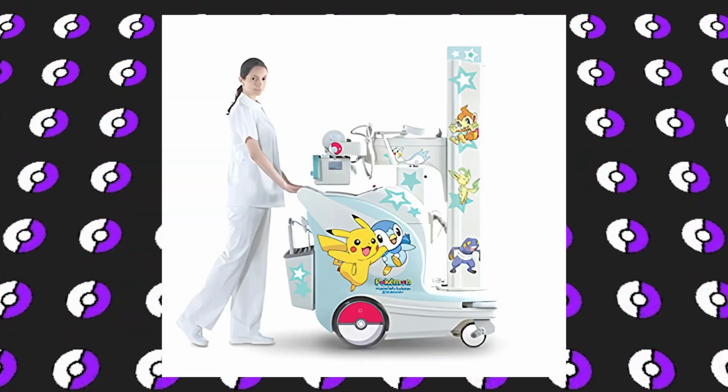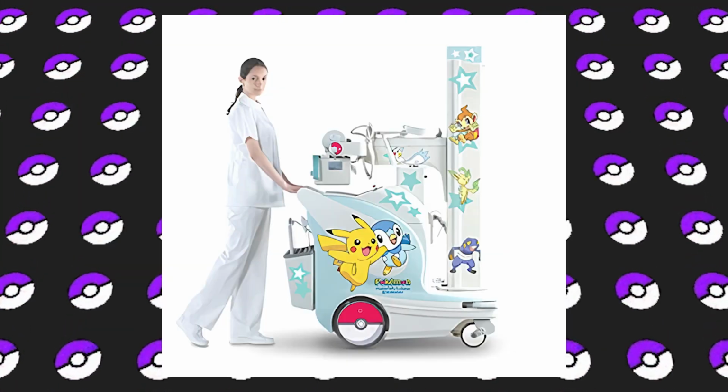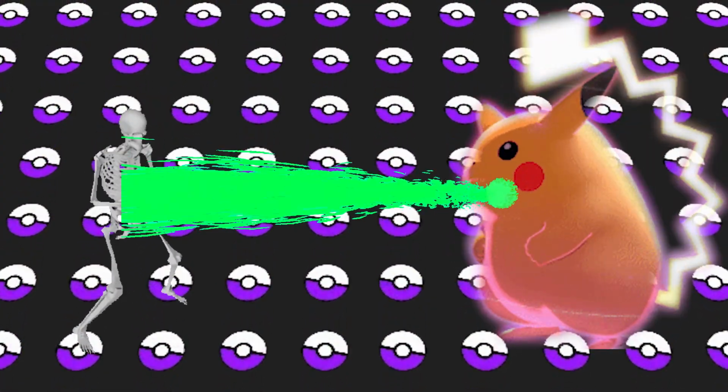The Pokemon X-ray machines. While yes, not a commercial product, these X-ray machines were designed to help keep kids calm in seeing familiar faces from Pokemon. However, personally, I would not want to see a Pikachu while I am getting blasted with radiation.